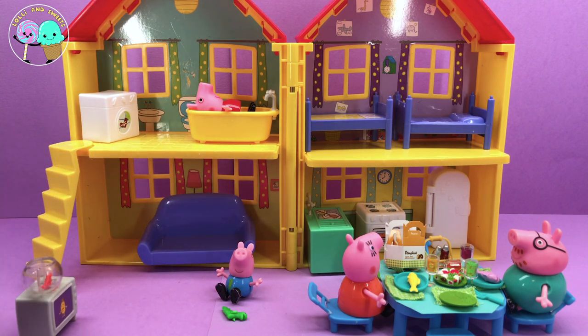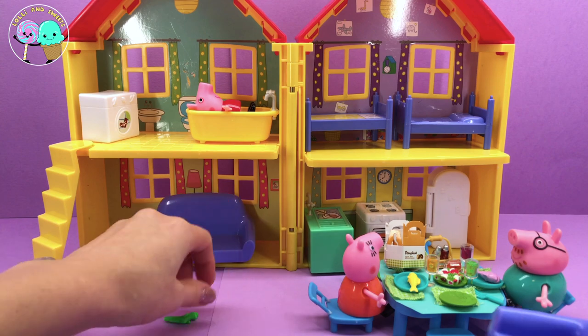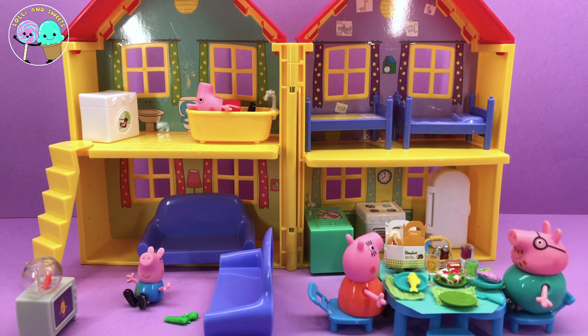I also added an extra couch because, you know what, this is a big family, and I kind of just felt like we needed some extra seating room, so now I just added an extra couch. I got it from rummaging through some thrift stores or secondhand stores. You can always find extra furniture for your playsets if you feel like you need it. And that's where I got the extra table from as well.